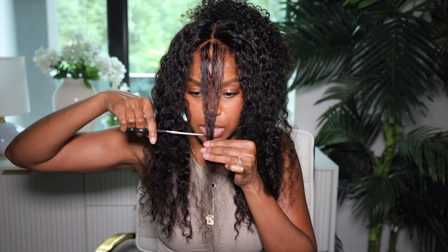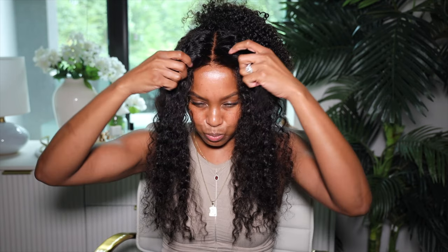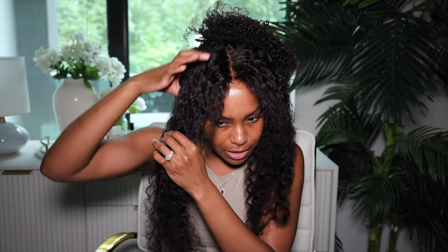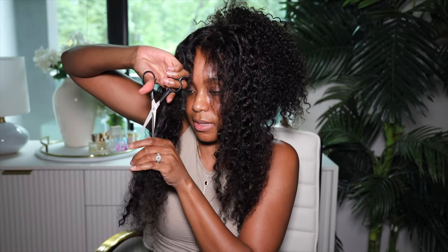I'm gonna cut these pieces to the top of my lip, and then we'll start from there. So I'm gonna cut these. Ooh, did I want it that short? Probably not. That is way too short. Oh, friend. So I'm gonna start from there, and I'm just gonna layer downwards. So start from here, and I'm gonna layer like this.